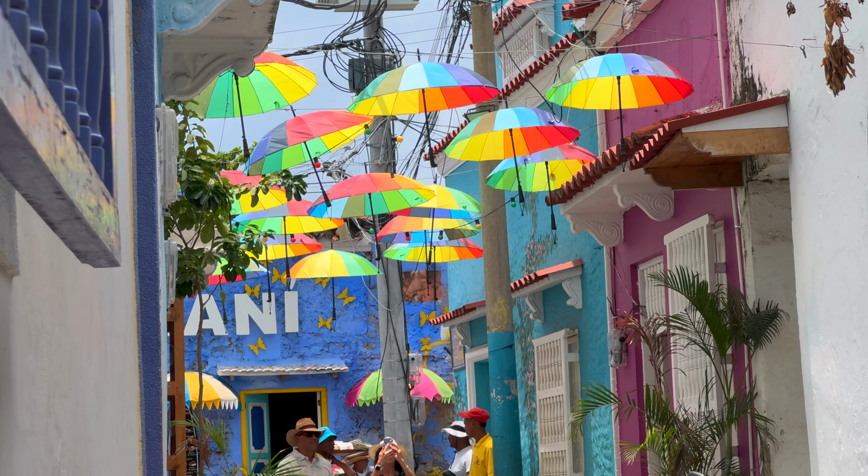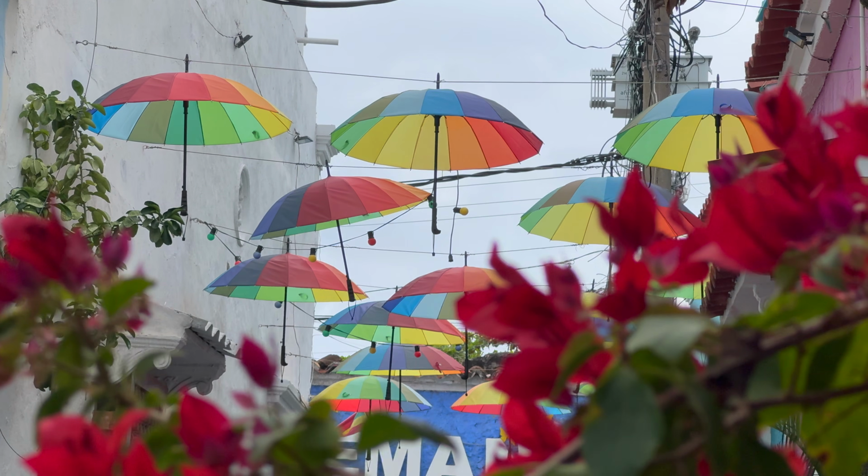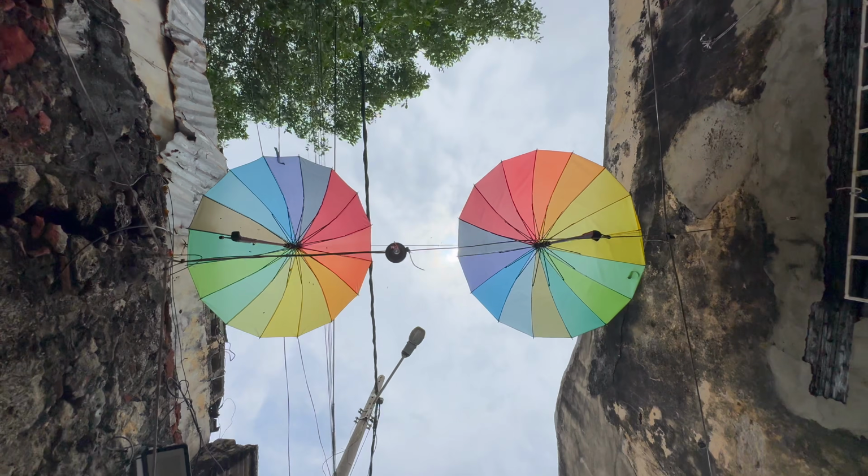I love umbrella streets. I feel like they should be everywhere. They're so bright, colorful, and fun. Like, why doesn't every city have them, you know?